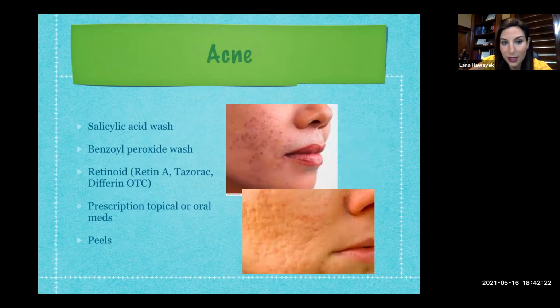And so again, salicylic acid wash is something over the counter that you can start with. Benzoyl peroxide is also great for acne. Benzoyl peroxide is an antibacterial agent. I usually keep that a wash for the chest and back, usually for chest and back acne rather than the face. But I do tell people to use a white towel because benzoyl peroxide is bleaching. So you can bleach your colored towels.